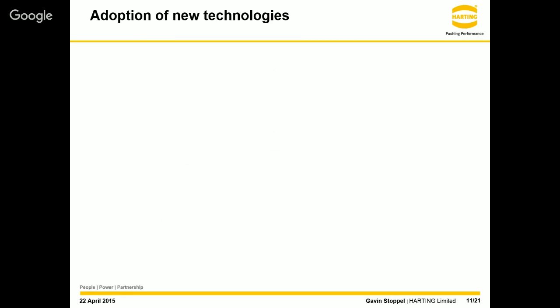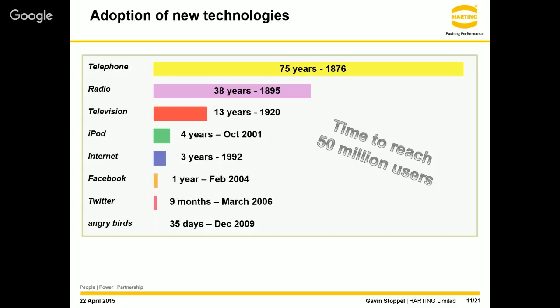Now, digital transformation, so adoption of new technologies. This is really interesting, I find: when you look at the telephone, around 1876, it took 75 years to reach 50 million users. Looking through to Angry Birds, 35 days, December 2009.